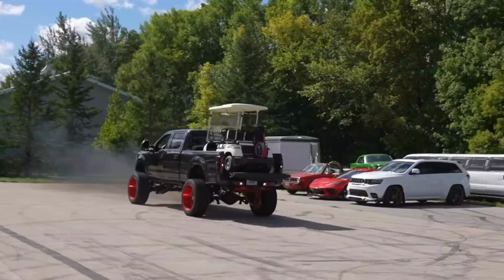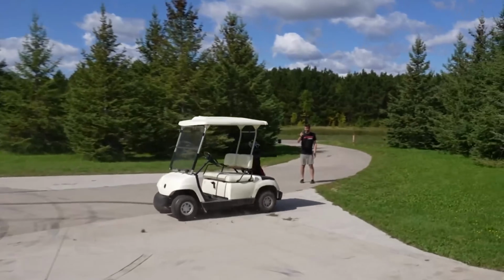Yeah, they unloaded like a golf cart or something out of the back, and they messed up the tailgate all up, and it was fantastic.